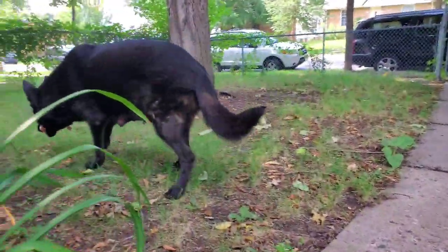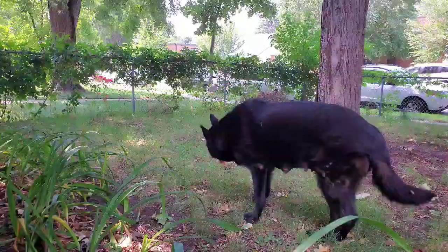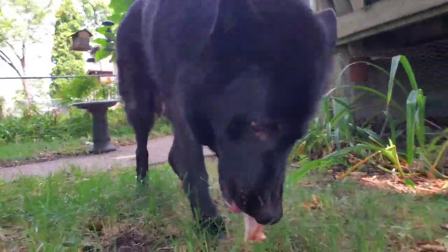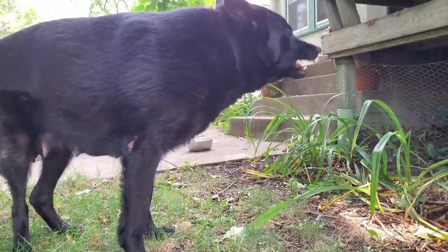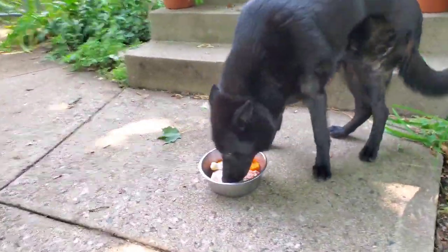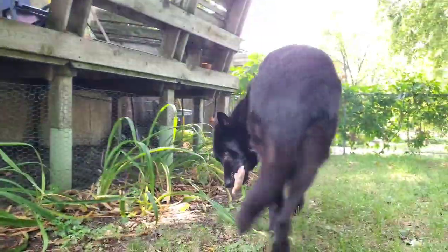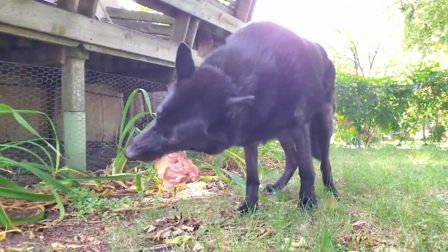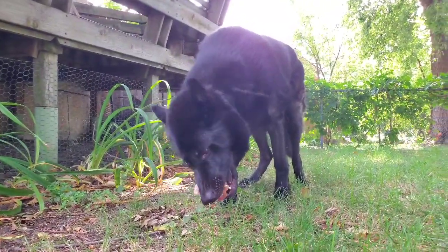Looking at a dog over there barking at her in the neighbor's yard. You can see she doesn't play around when it comes to eating. She always loves to take it over onto the grass. I'm not quite sure why. Again, there's a neighbor over there with the dog. Coming over to tell me thank you for the meal.